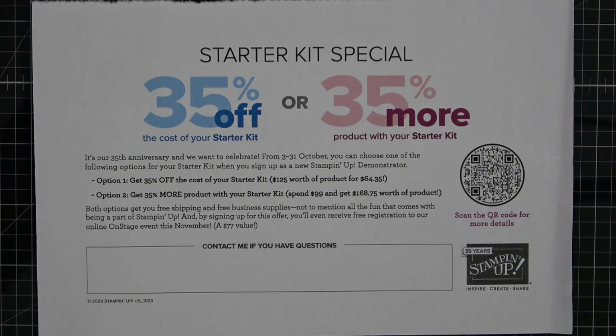So 35% off means that the normal price would be $99 for $125 worth of product. But because it's 35% off, you can get that $125 worth of product for $64.35. That is a deal. Say you want to spend the $99, what the kit would normally cost. Well, then you're going to get 35% more product in your kit. So your kit will cost you $99, free shipping plus your state tax, and you'll get $168.75. That is a lot of product.